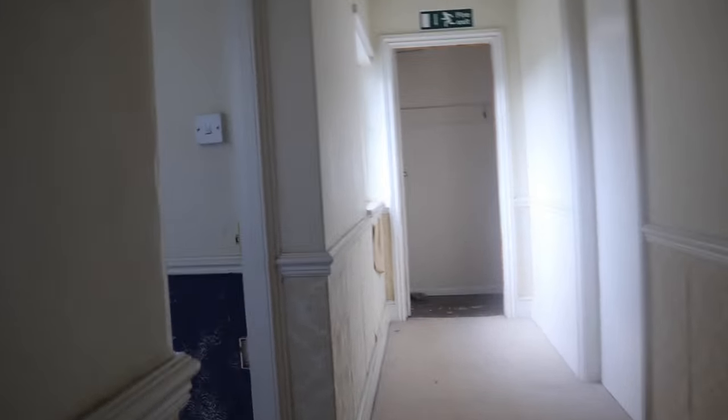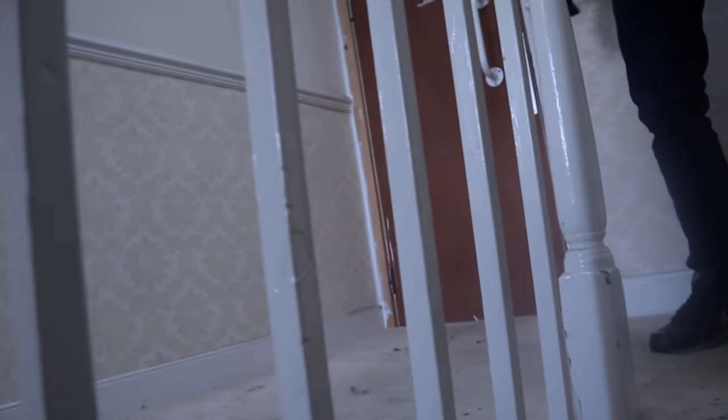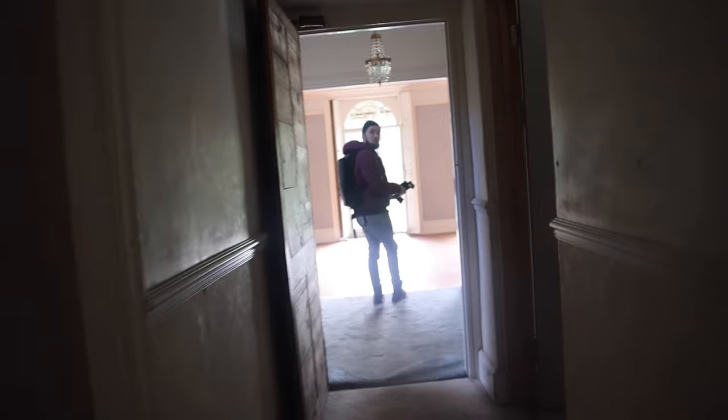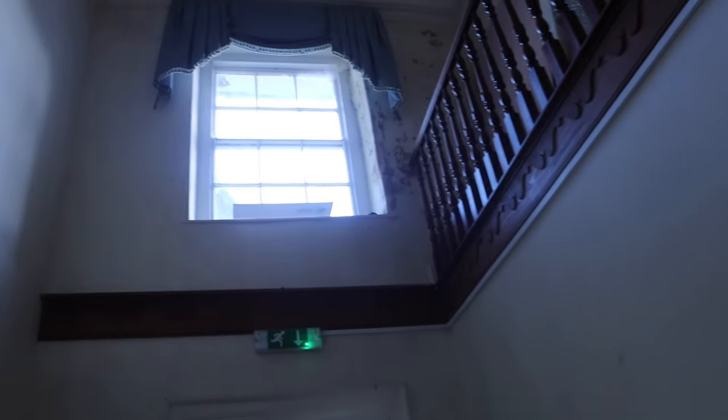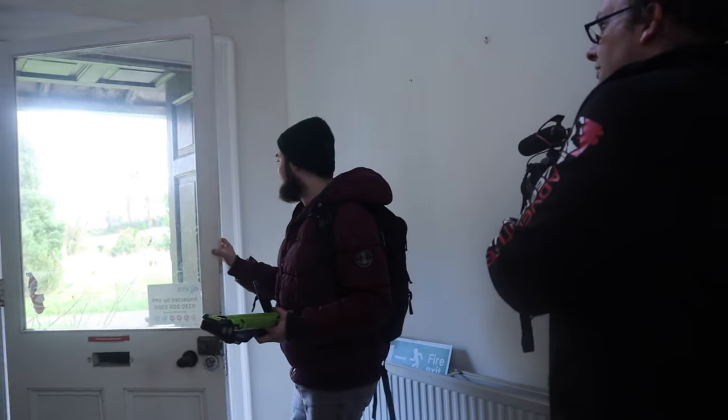Where did we hear that music from? We were over there, weren't we? Let's go this way. Oh, there's another set of steps there. Let's go up these ones. No, we've been up here, haven't we? Yeah, because that's the back door to this guy's. We're just trying to work something out. There was music coming from upstairs. Direct music, it's not... Okay, this is the natural world.